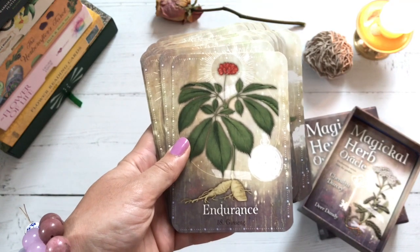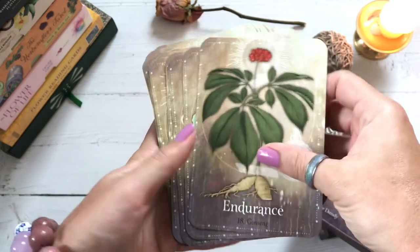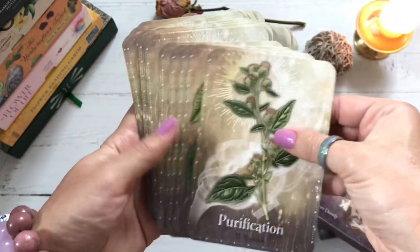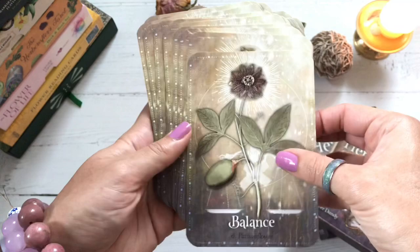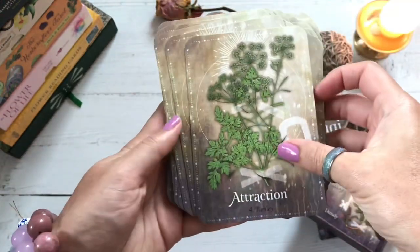But yeah, I love this deck a lot. Every now and then I'll use this in conjunction with my Nature's Pharmacy deck for making tea. And the guidebook is great, by the way. I love when herbal decks also have a fantastic guidebook. I think that just really helps.